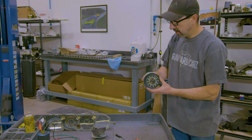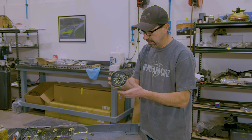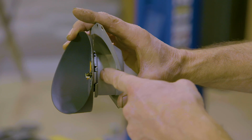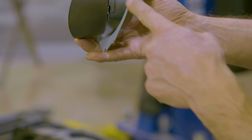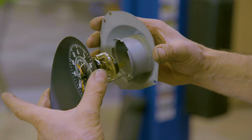What we're gonna do is show you how to take it apart. We ended up doing an older one first to get the feel for it before we went to this new one. On these little tabs right here, you can take a pick, and I use a little pick and put it behind there and bend the tabs back. Once you get all these tabs bent back, this whole piece comes apart.